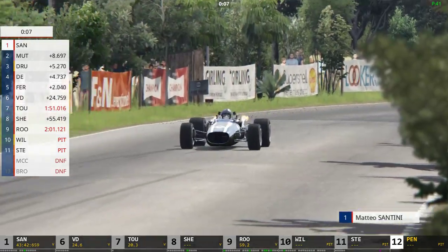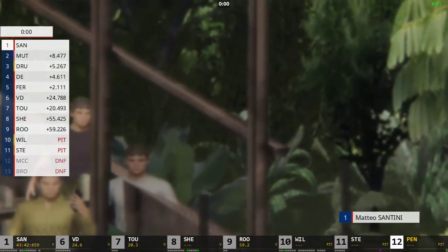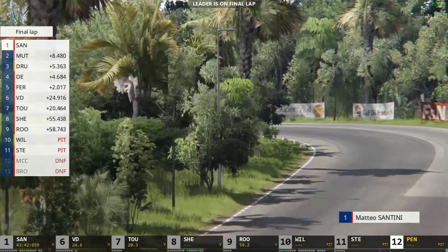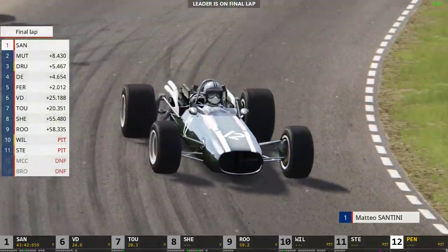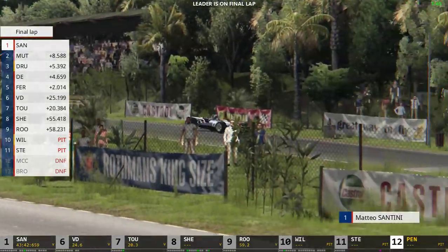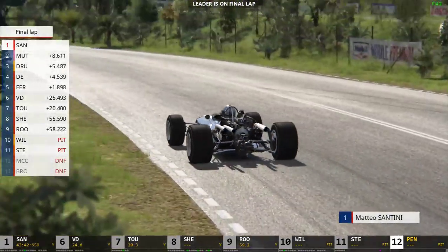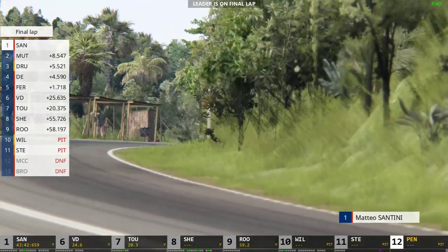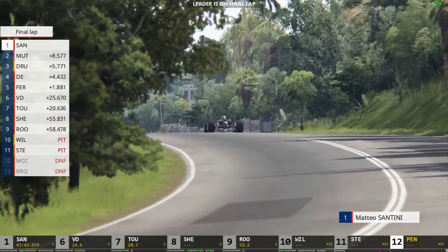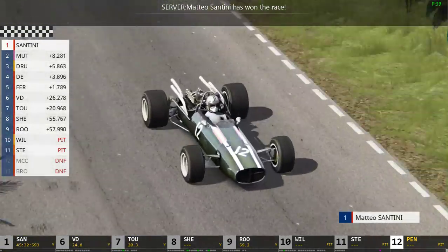But let's watch Matteo Santini as he heads now towards the hairpin, towards the range hairpin for the final time in this race. The timer has now ticked to 0. Here's Peak Bend for the last time. And then he only has one hairpin to go. And Matteo Santini, utterly dominant, utterly fantastic, is going to take Cooper's first win in this series and also his first win in the series. Matteo Santini out of the final corner and down the start-finish straight as he wins here at Thomson Road in Singapore.